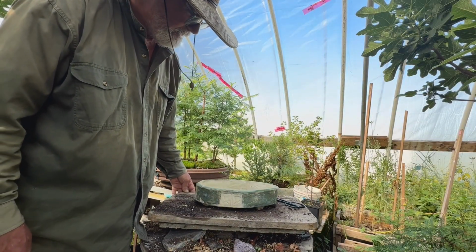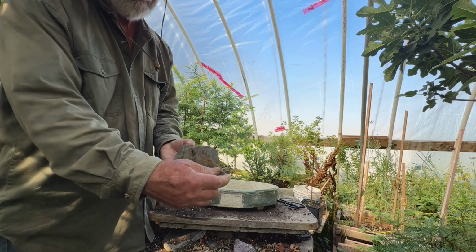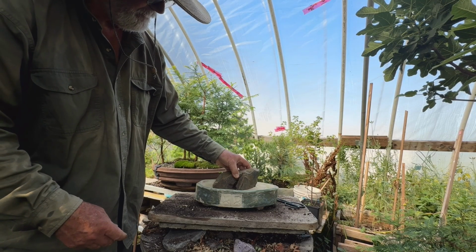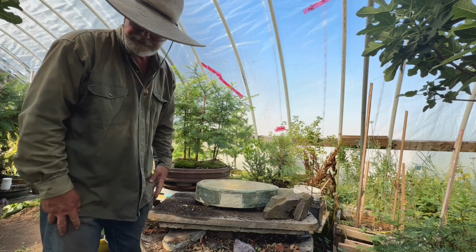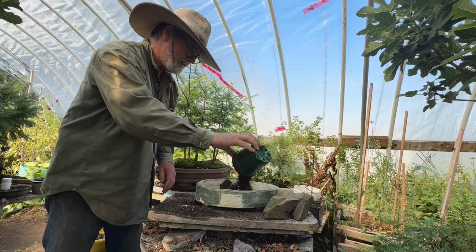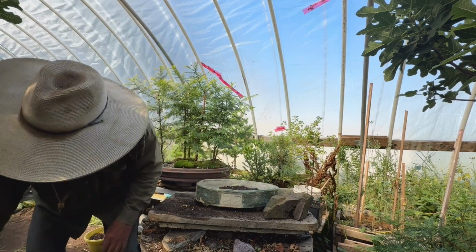All right, ready to have some bonsai fun. So here's the rock. It's a very cool rock. It is rock paradise around here. So it's going to sit in there probably about like that. So we'll get some soil in here first. I want to build up the area where the rock is going to sit. Kind of leave a void around it for the roots to drape in there.